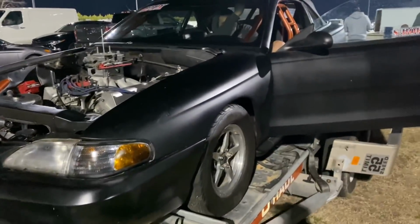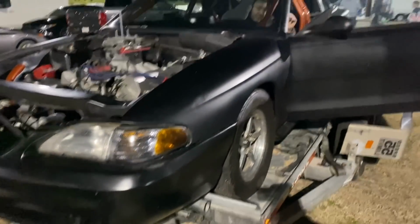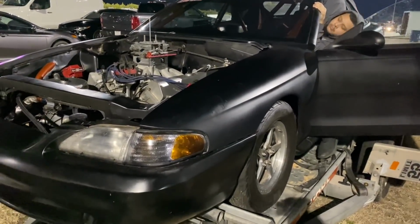Okay, so we got it to crank up and go back on the trailer. So it is a bad battery. We put a jump box on it, and it cranked right up with the jump box.